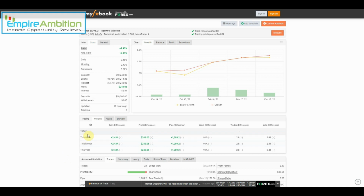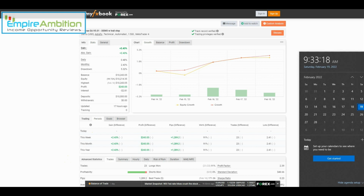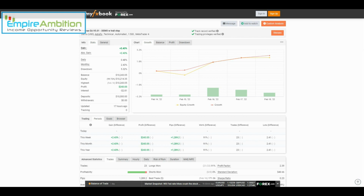And non-farm payroll is coming up. What is that? Might as well say in 2 weeks here. So we'll be able to see how things go. Or the next time this EA gets into a bit of drawdown, we'll be able to see how the trailing stop settings perform in those situations here.